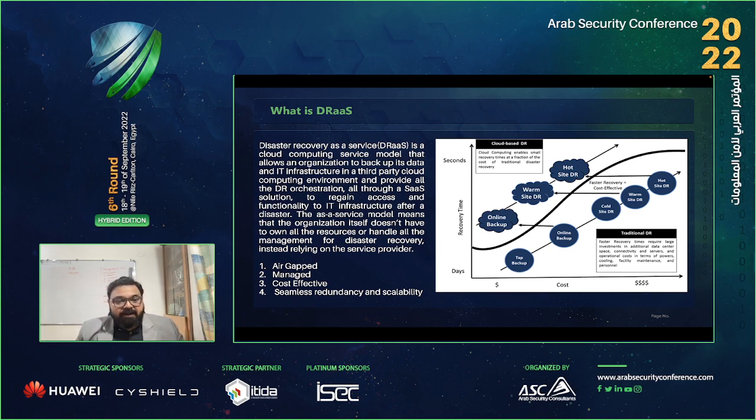The second important aspect is they are now a managed service. Somebody else is managing it for you. You don't have to invest in it by having new hardware, by adding more people, by having a different team to take care of the whole disaster recovery site. So it's all being managed by a third party. All you have to do is get the service and let them handle it.